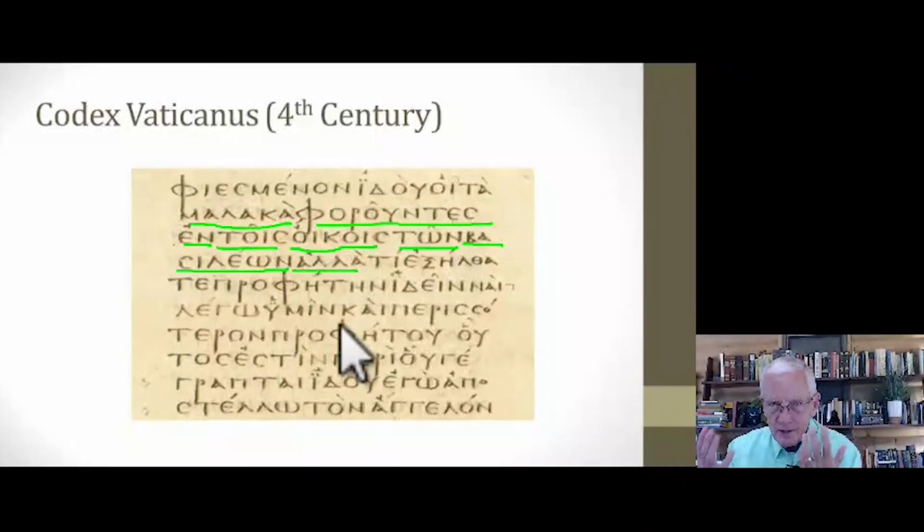And it may seem very difficult for us today because we grew up learning how to read words with word spaces. But if you grew up just learning how to read letters one after the other, your eye would certainly make the adjustments.